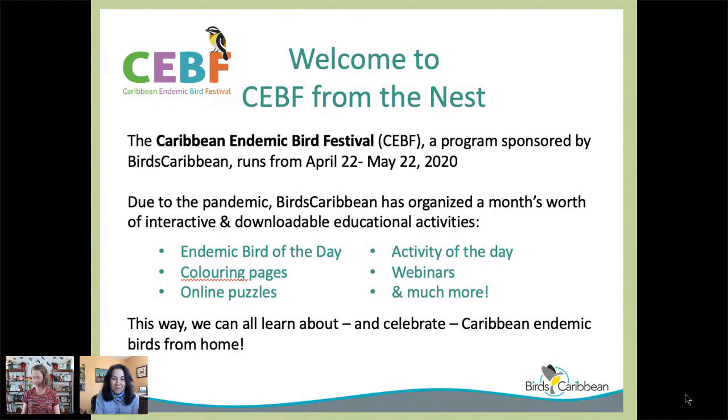So every day we are posting a new endemic bird of the day on our website, and we have available for free download on our website coloring pages, online bird puzzles, ebooks, word games, and all kinds of other activities that you can do online. And they are perfect for kids and families that are stuck at home right now and want to learn about and enjoy Caribbean nature from home.